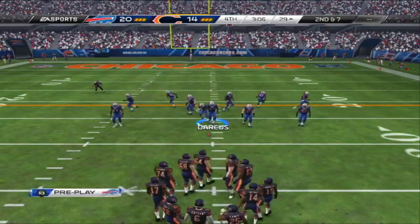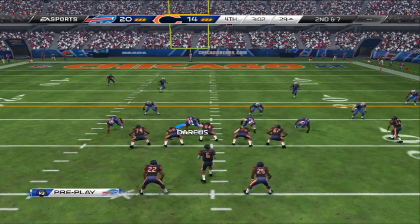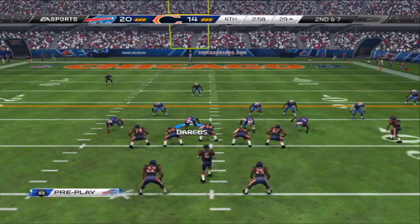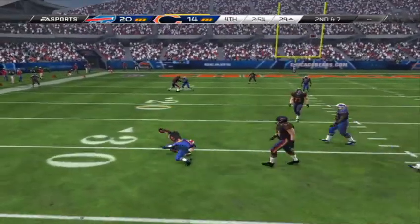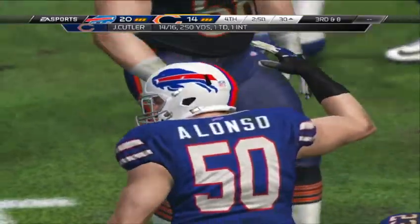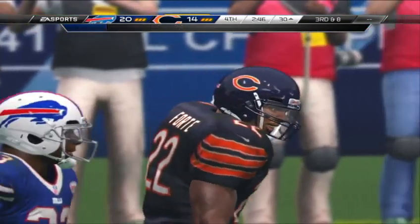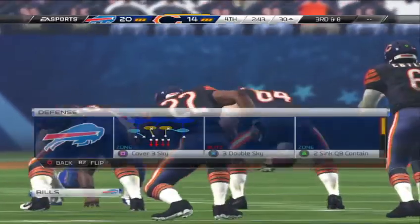Second down coming up. Split backfield here. They're setting up a screen. Can't find space, and this will be a loss of one on the play. Well, we see it more and more. Football's thrown behind the line of scrimmage. They do it that time. Nice catch, but a loss of yards on the play.